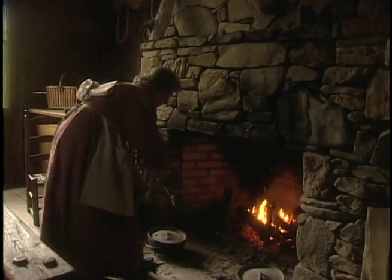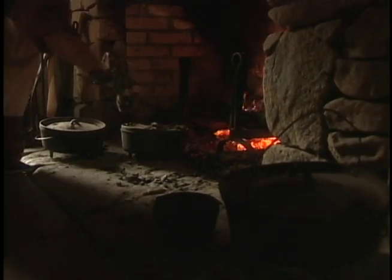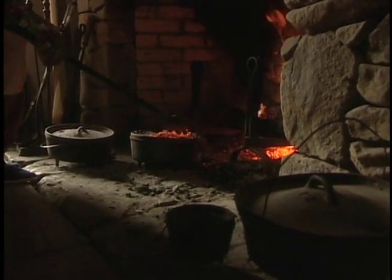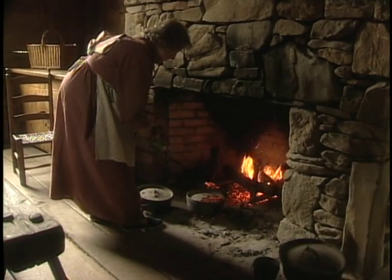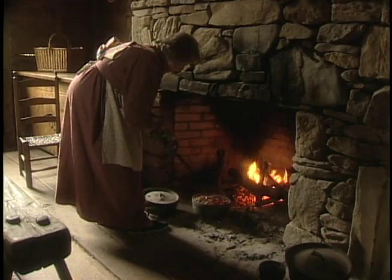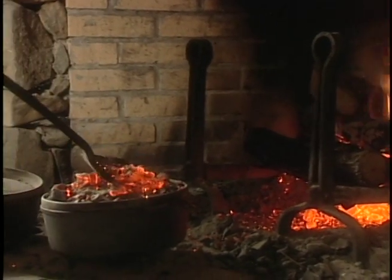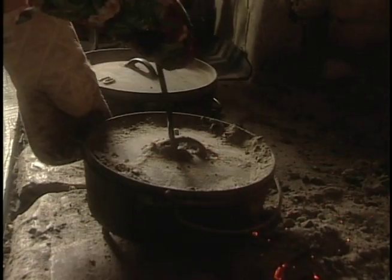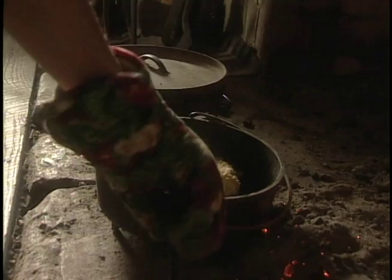The fireplace was the central part of the small house. It was a source of heat and where all the cooking took place. Here's how biscuits were made. Cast iron pots with fresh dough placed inside were set on top of hot coals pulled from the fire. Coals placed on top of the lid allowed the biscuits to cook on the bottom and top. Finally, biscuits were ready to serve and brought to the kitchen table.